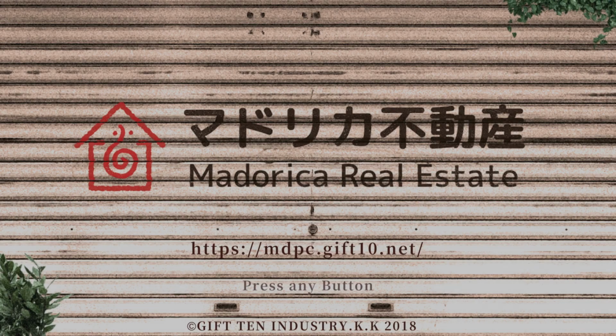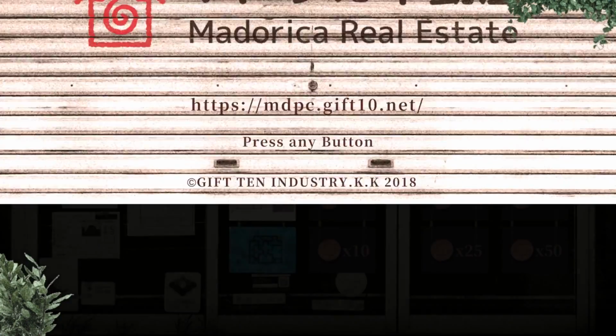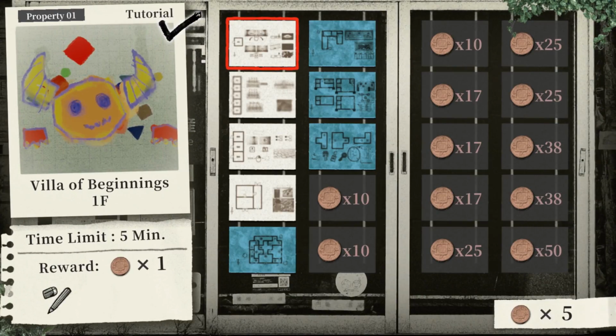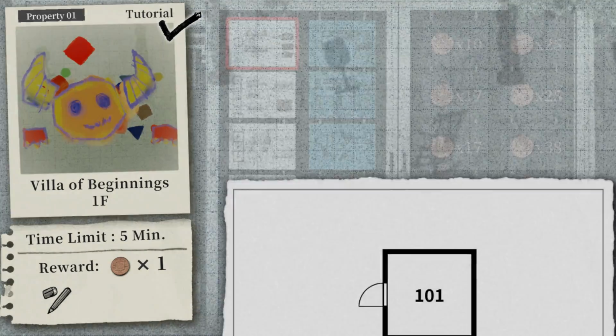In Madorica Real Estate, you take on the mantle of an estate agent in an exceptionally haunted district of Japan. It is your job to discover magic spells in order to explore buildings and ultimately exorcise the demons within them so that you can sell them through your agency. Madorica is a puzzle game.